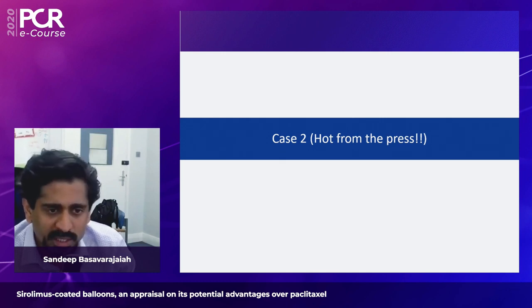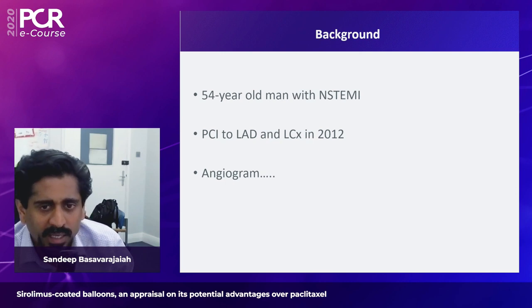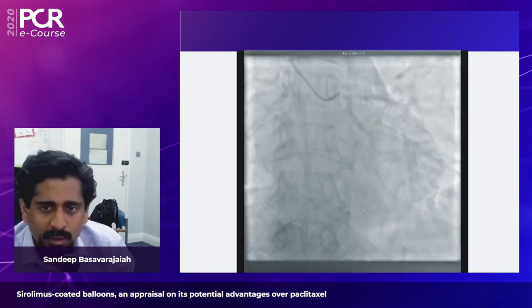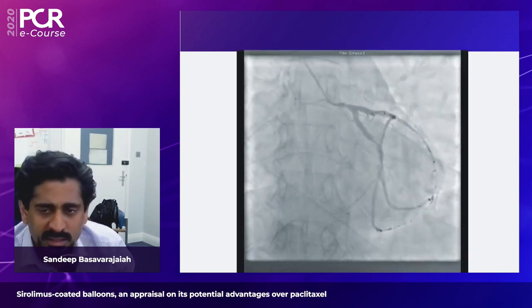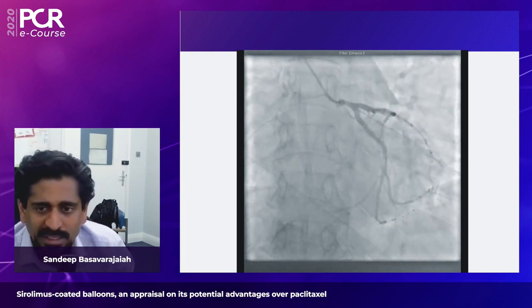This is a case which was done recently in our center only 3 weeks ago. This is a chap who's a 50-year-old man with non-ST elevation myocardial infarction, and he had a PCI to LAD and circumflex way back in 2012. The angiogram demonstrated the stent in the circumflex had restenosed, but the LAD stent was patent.